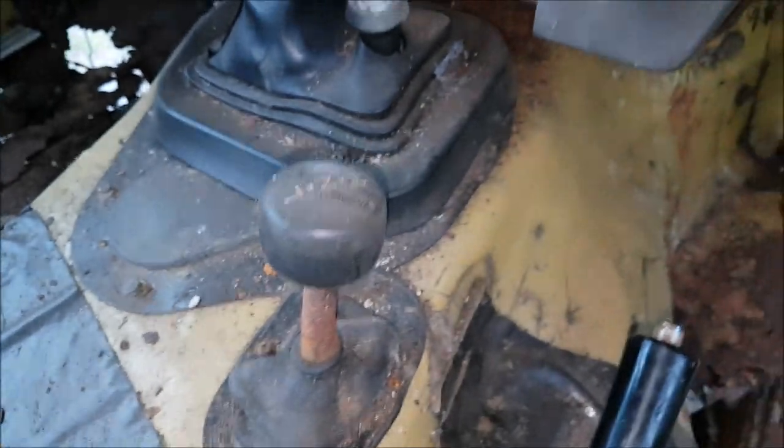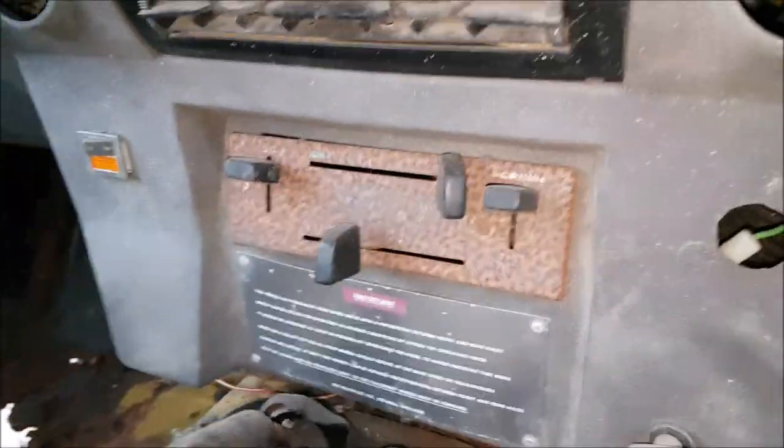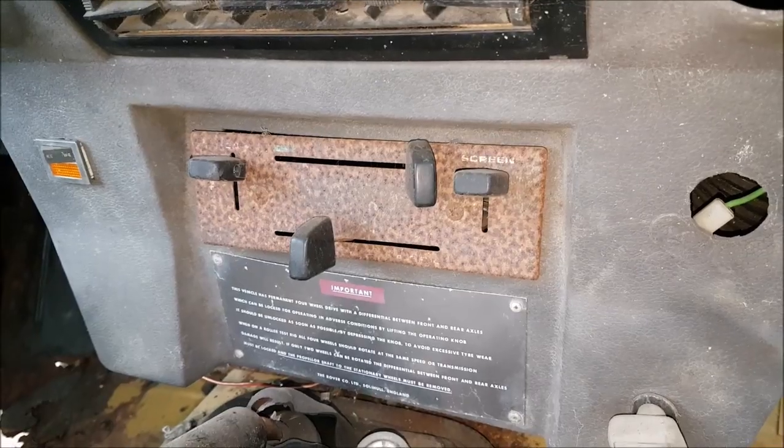Things I get distracted with. No, there's no overdrive in there anymore. It's LT95 gearbox, so it's got that. As you can see, this one's been sitting outside for quite a long time. When you end up with rust like that on the heater panel, it's never a good thing.